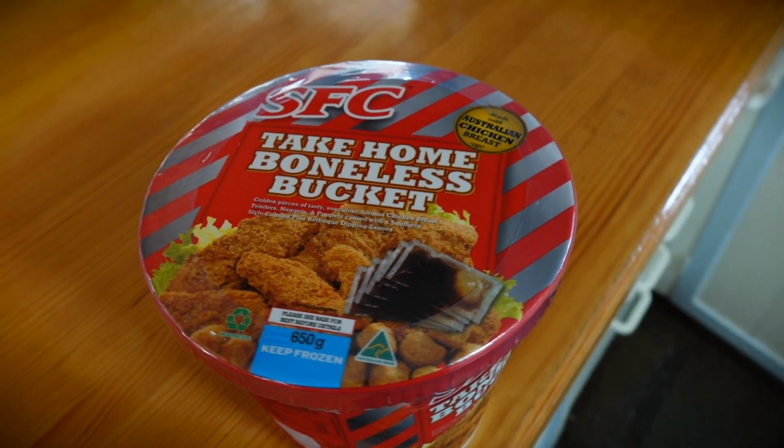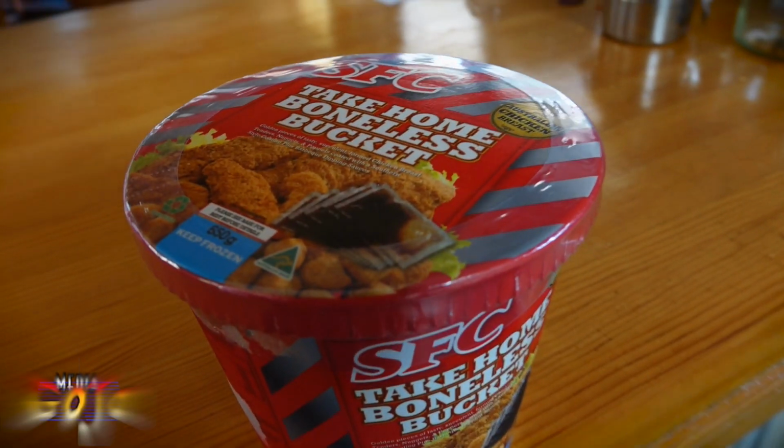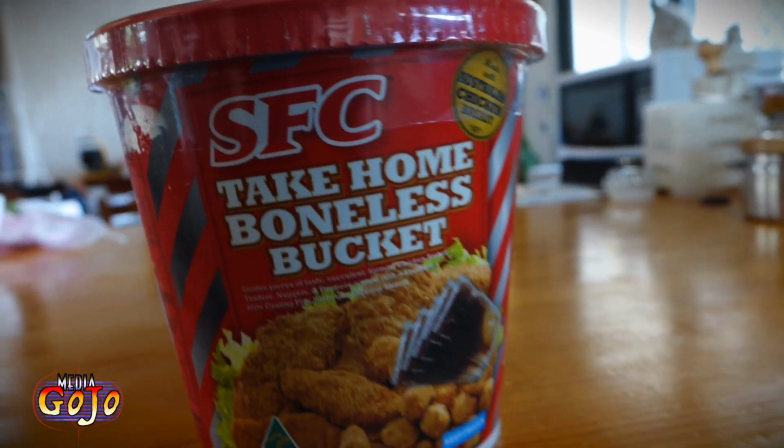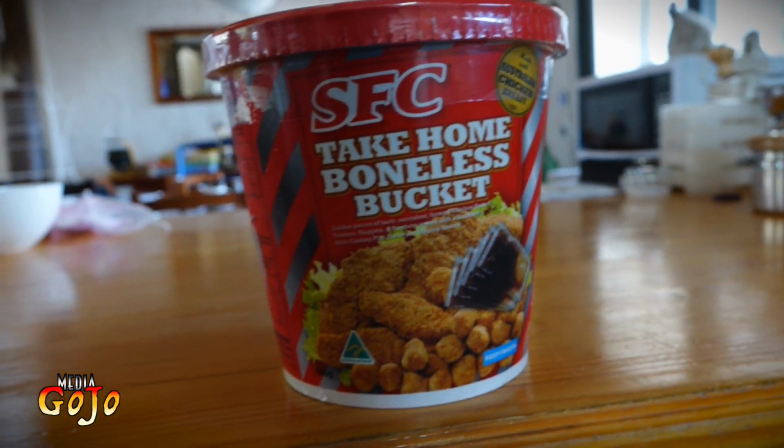Hey, have you tried this SFC take-home boneless bucket or any of the other varieties currently available at Coles supermarkets? Well, it looks pretty much like a takeoff of KFC, and I wonder just how much the actual flavour and taste is anything like what we all know as being KFC chicken.